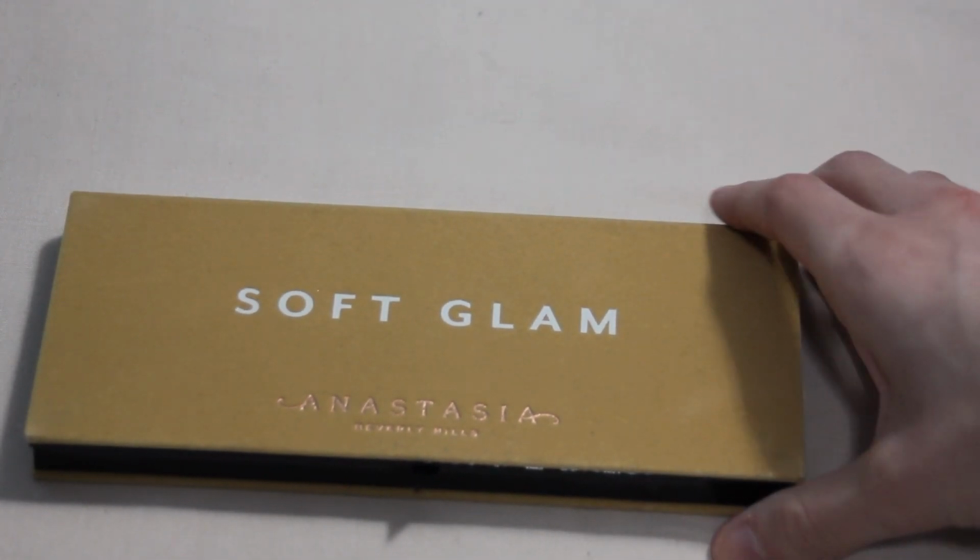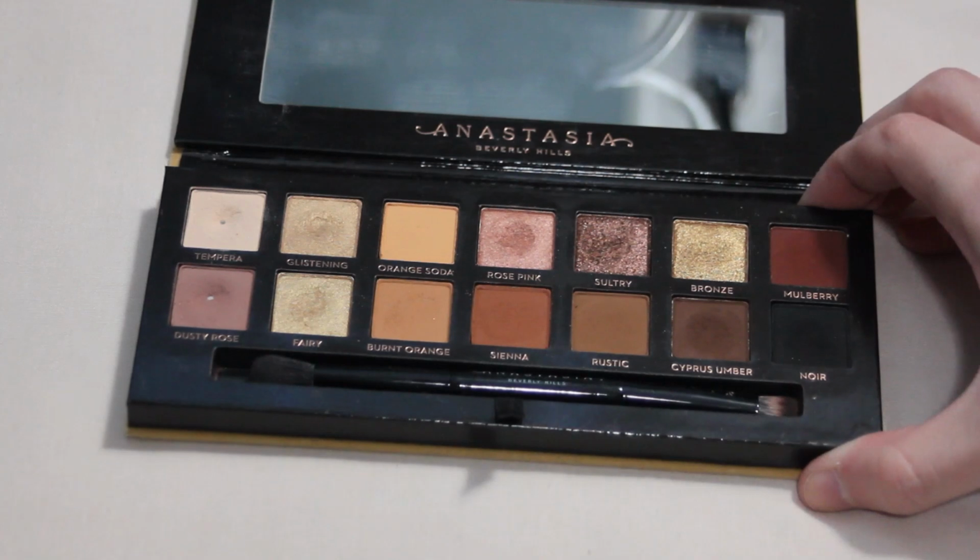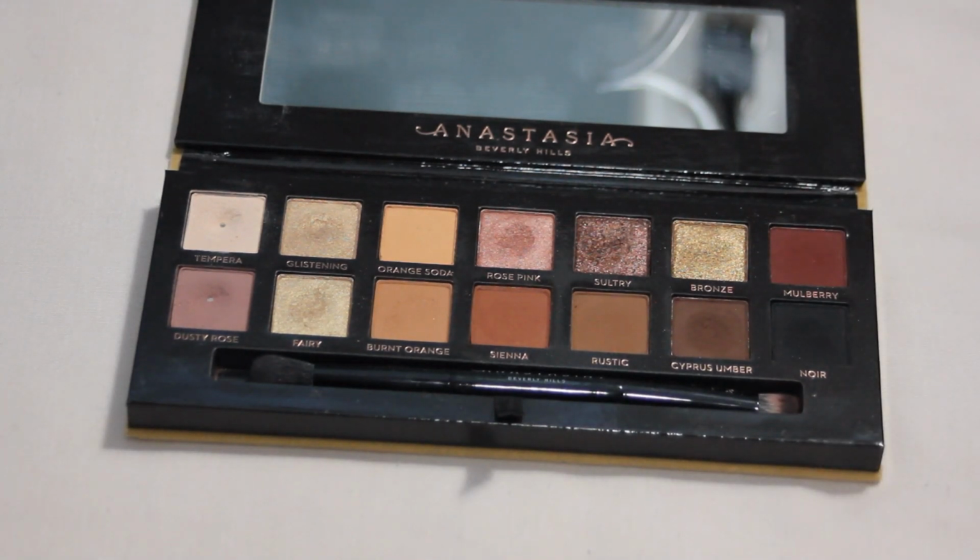So the first superlative is most likely to be president. And for that, I chose the ABH Soft Glam palette. So I'm sure most of you know what this palette looks like, and the reason I chose this palette is just because it is a nice staple palette. I feel like it's been around for a while and it's still a lot of people's favorites, and I think it would just make a really good president if that were the case.